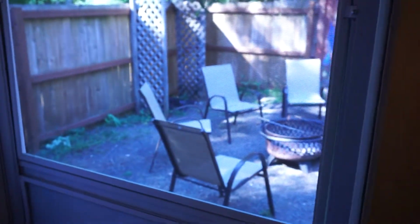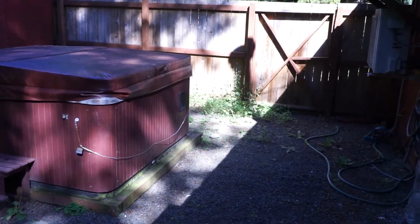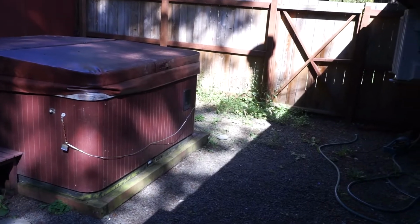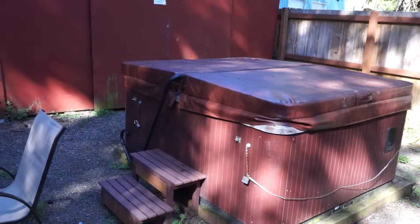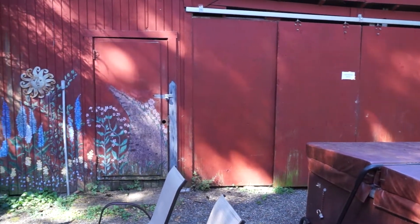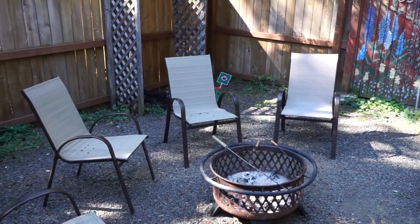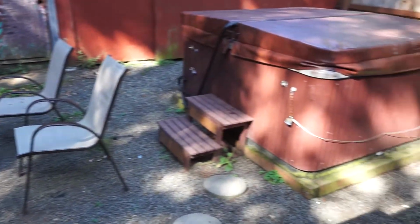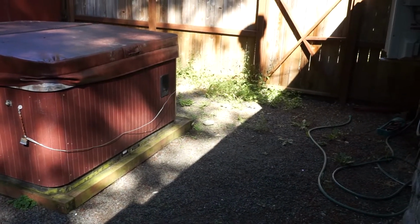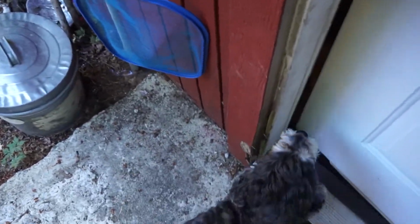It is a fully fenced in backyard, which has been nice with the puppies. It's not a large backyard, and it is completely gravel, but the puppies didn't seem to mind. Of course, there is the hot tub, a wood shed full of wood if you decided to have a fire either outside or inside the house with the wood stove. Like I said, it's not a very large backyard, but it's really nice in the mornings and the evenings just to open up the door and let the pups go out. We have to finish the tour, Riley. Come on.